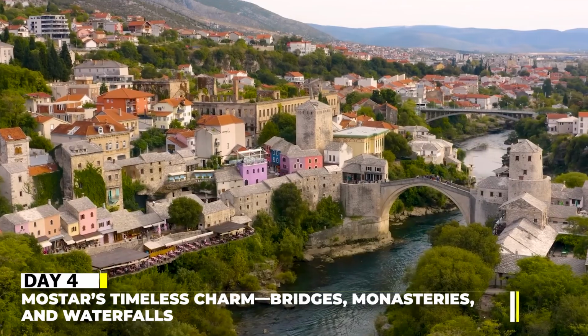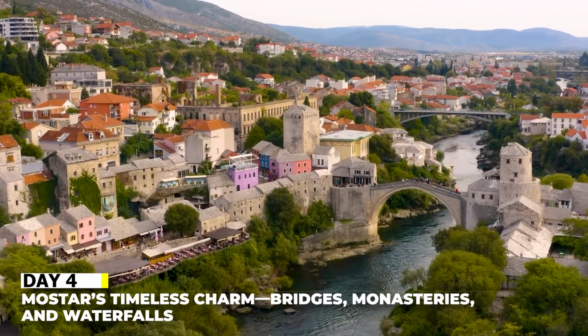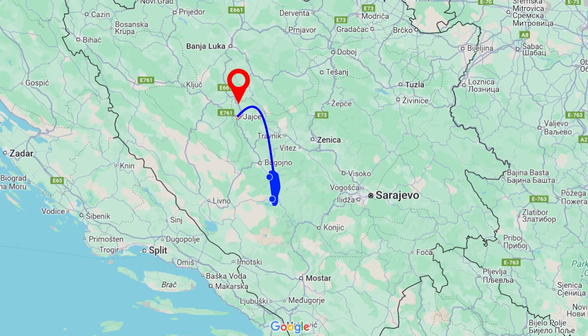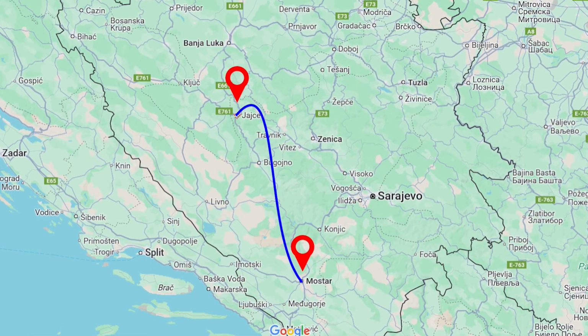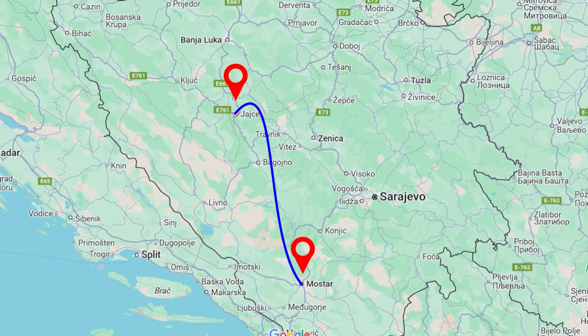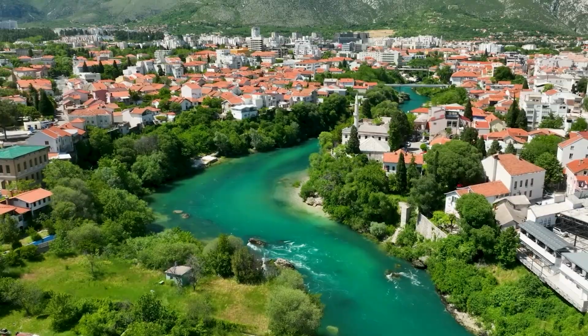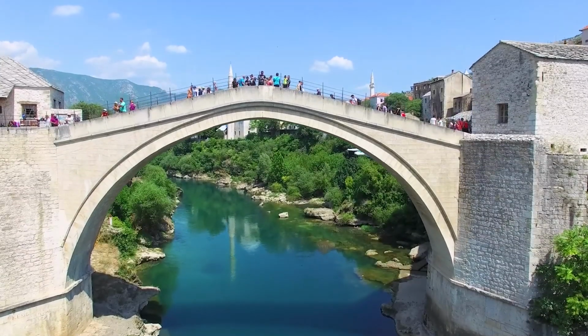Day 4, Mostar's timeless charm, bridges, monasteries, and waterfalls. We're up with the sun for a 4-hour drive around 230 kilometers south of Jajce on the M16.2, following the Neretva River's emerald waters into Mostar. Reach Stari Most by 9 a.m.